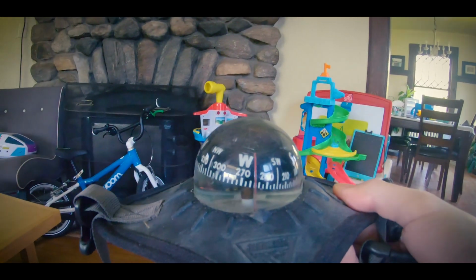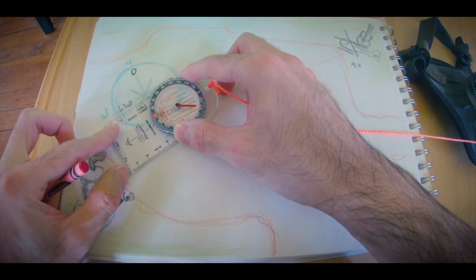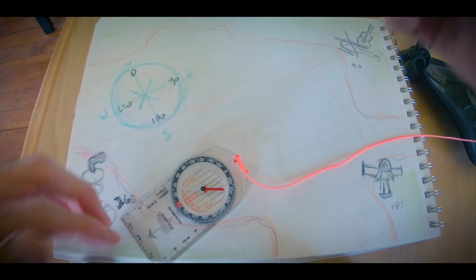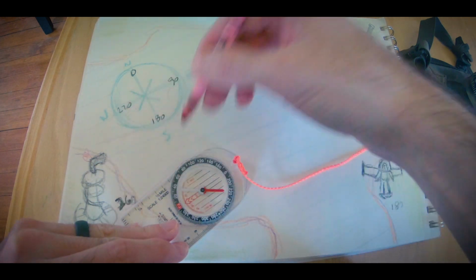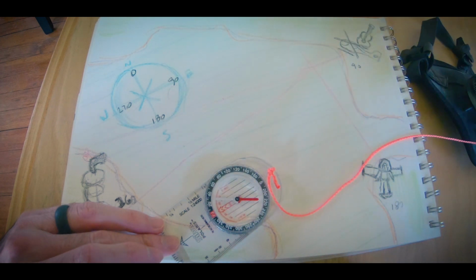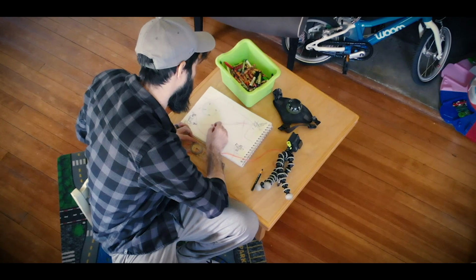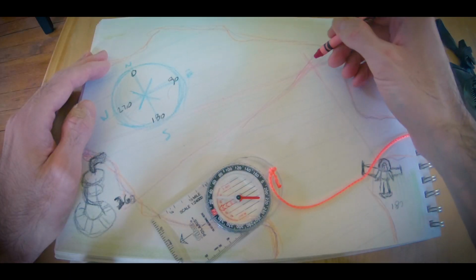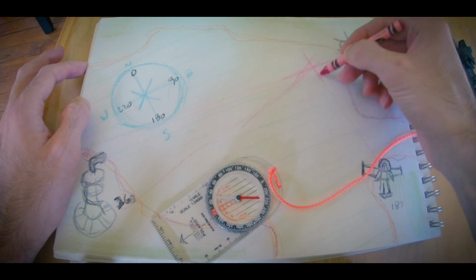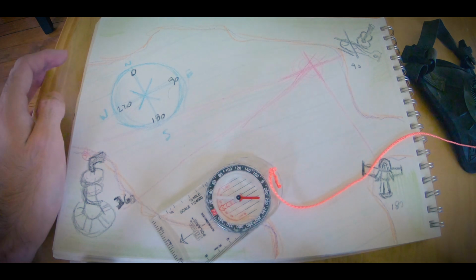All right, so Paw Patrol Tower, I'd say that's around 260. So if here's 270, 260 is probably right around over here somewhere. So if we take this spot and we draw now another line on the 260 line, and we extend this line, we can see now that with these three lines, and I might have drawn things not really to scale, but if we take these three lines and we assume that these were all taken right around the same time before anything moved us around, we could say with some kind of certainty that we are somewhere within this triangle. And that's the idea of triangulation.